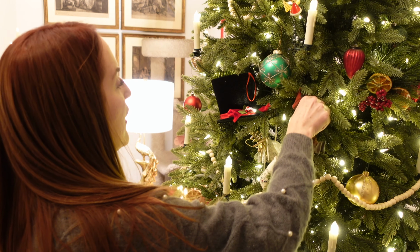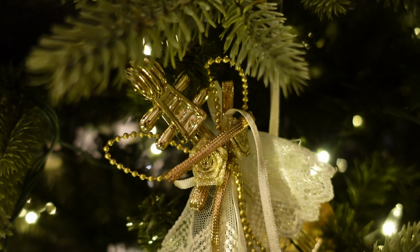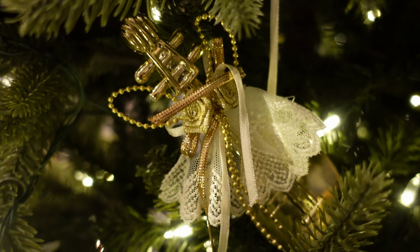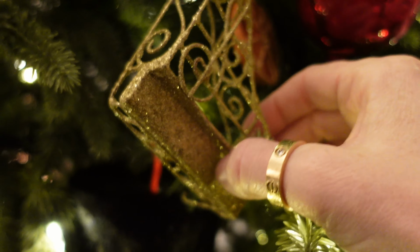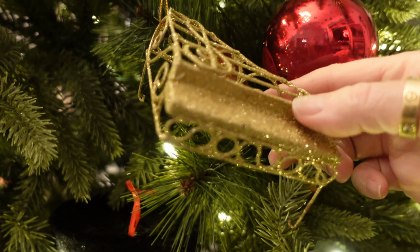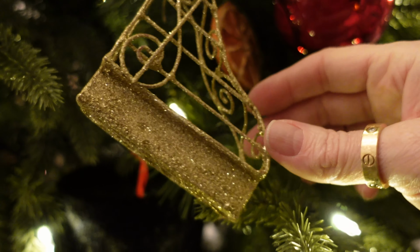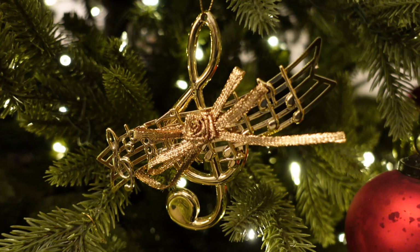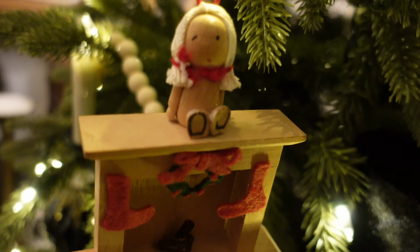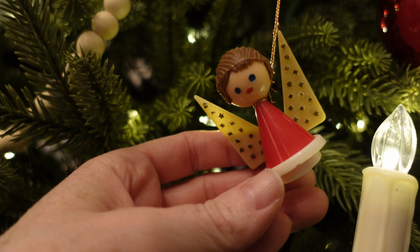Now I wanted to show you some of my special ornaments. These ornaments I'm going to show you are the ones that I purchased my first year out of my parents' house. I was a music major. I have done music for many, many years, singing. I'm a trained vocalist. And music has played a large part of my life, so I love all of these ornaments. I just love these ornaments from Tracy's grandmother. Some of them go back to when she was just a small girl.